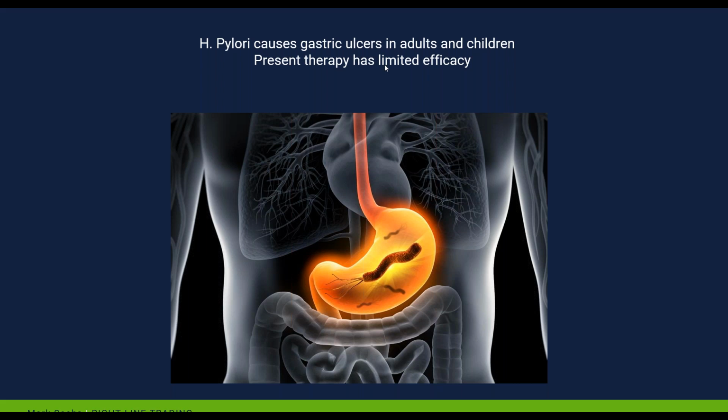And one of the problems is it just doesn't come to light until it becomes clinically evident. And that is normally when the ulcer is really deep. It causes pain, and in some cases it causes bleeding and you vomit blood. So you want to get in there very early. And I think there's now a breath test that allows you to detect the presence of Helicobacter pylori.